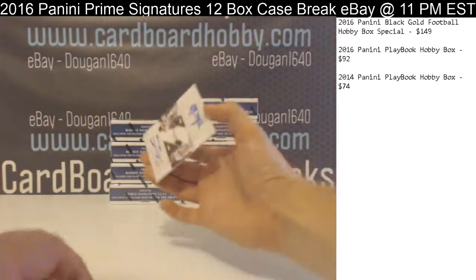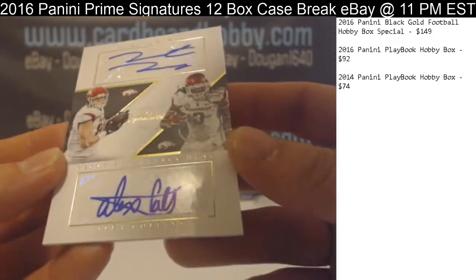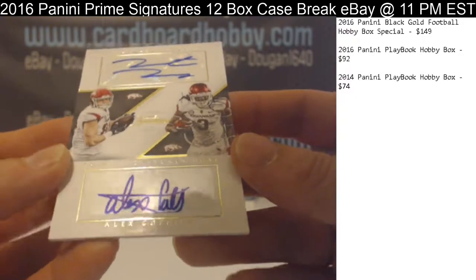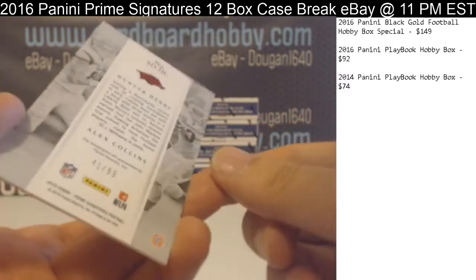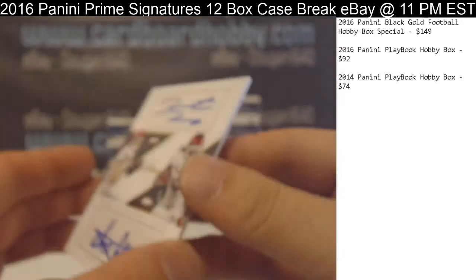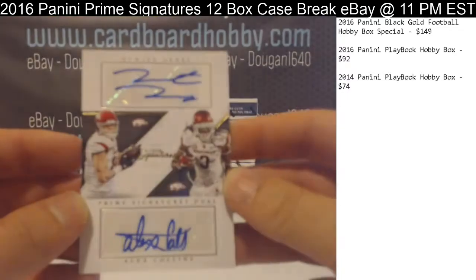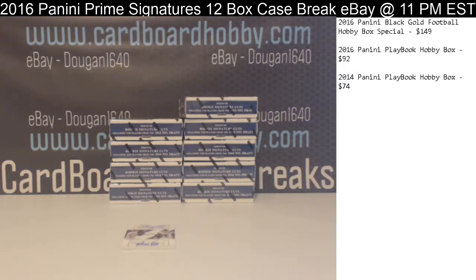And hit time, here we go. Ooh, we got a little dual, huh? How about a Hunter Henry, Alex Collins? Prime Sigs dual there. Sweet looking card. 41 out of 99. So Hunter Henry, we know, is the Chargers. And Alex Collins, once again, I'm 99% sure on this one, but I'm not going to shout it just in case here. Pretty sure that's Seahawks. Yep, Seahawks. So we got the Chargers and the Seahawks.